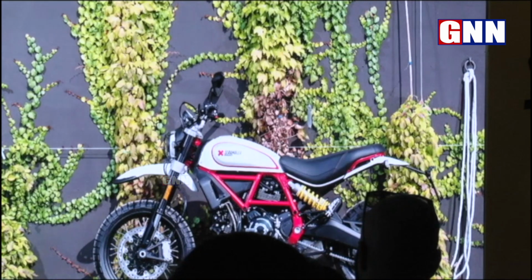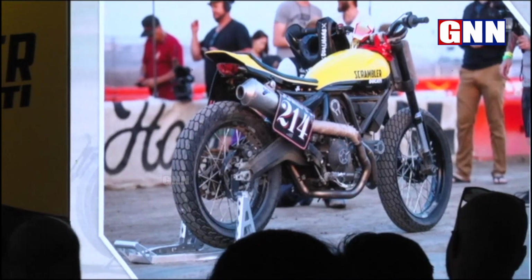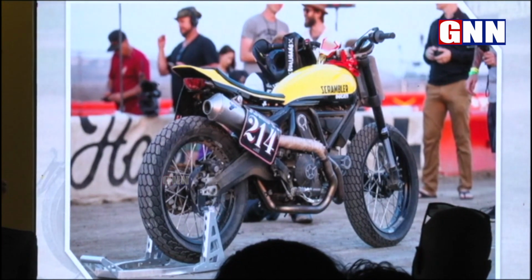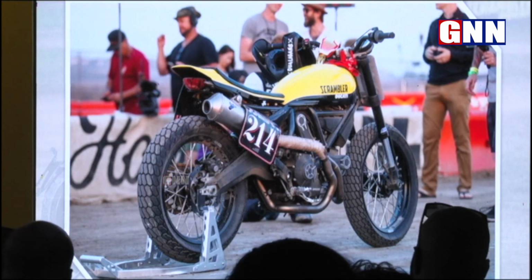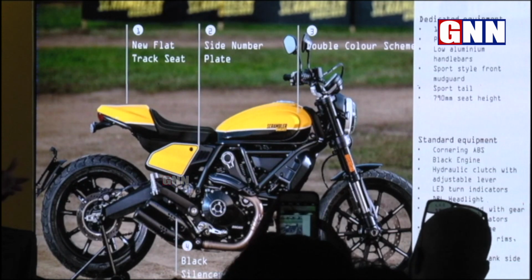And it's a perfect alternative for those who really want to do off-road. They don't want to carry a heavy bike or big bike, like an adventure bike. So this is a very key championship held in California, a flat track race, in which one of our pilots, Frankie Garcia, used this bike. So the inspiration of the new scrambler comes from this model. Now, you can see that the color scheme is similar.